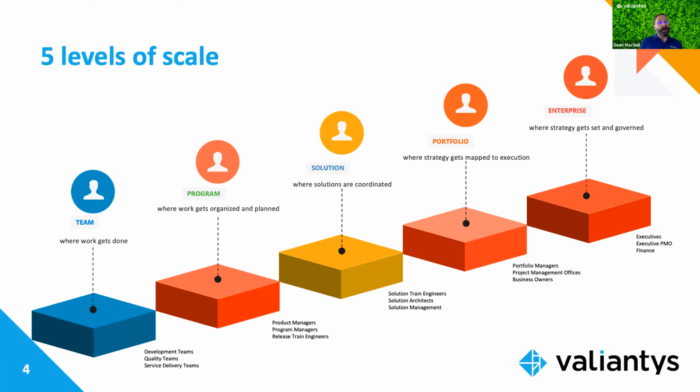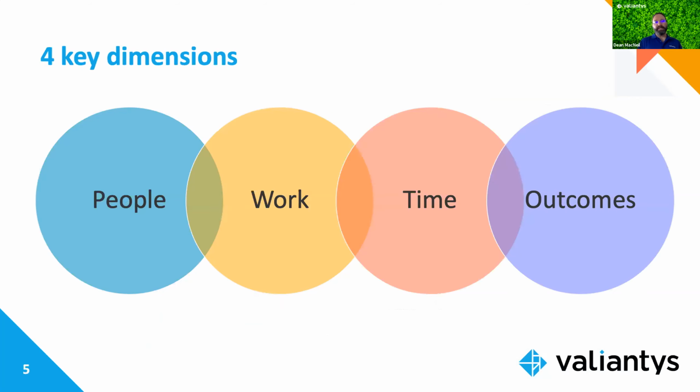So we're going to now talk about how we build that connected enterprise where strategy is linked to tactical team level execution. And what we focus on is 4 key dimensions. It's not just people, work, and time anymore, because most importantly, it's the business results that you're trying to achieve.